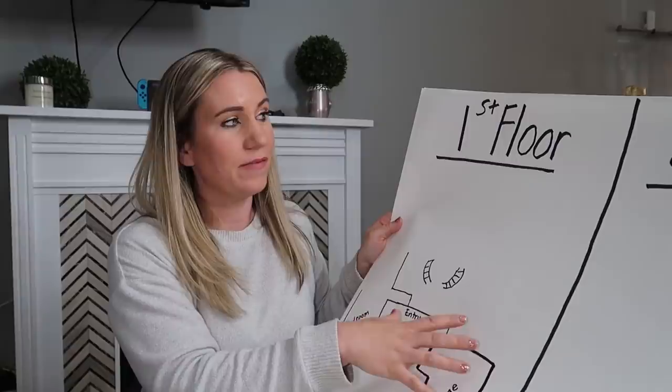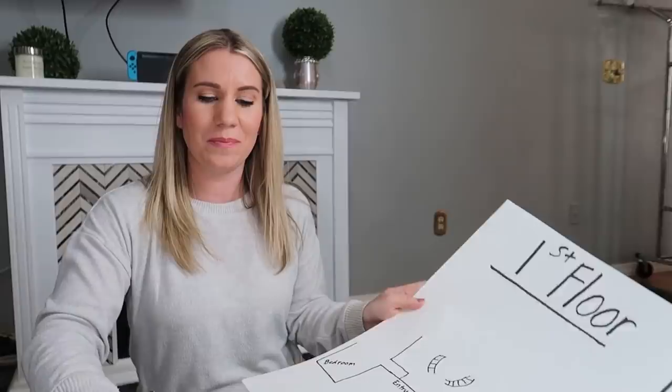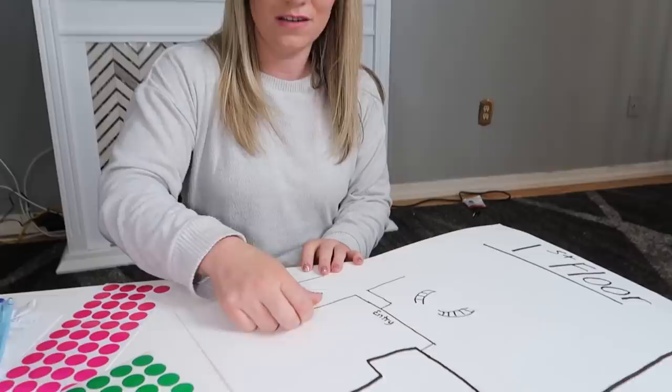And then I have all these cool stickers with it. Basically, on this poster board, I'll have the whole first floor plan drawn out. I'm still in the process of drawing it, but I'm gonna draw it out, and then the second floor. Like this front bedroom is going to be Jake and Lucas's. They are sharing a room. So then I put their color onto it.